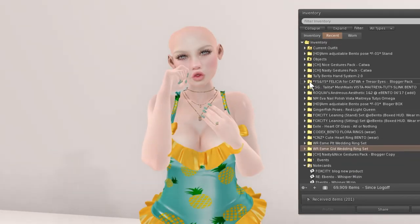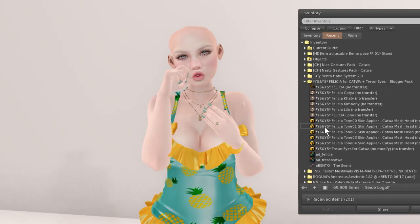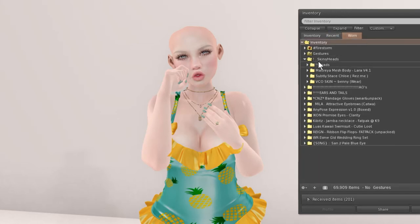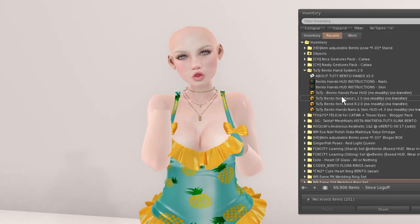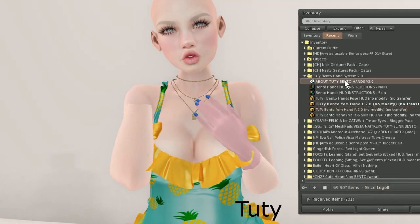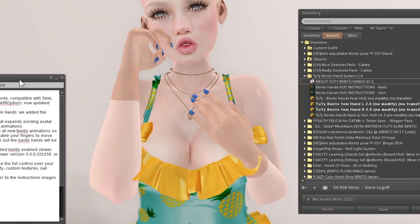I have two more I have to show you, which is the 2D hand system. You know, let me do this. It's all Cadwa. We'll do that last because I have to change everything on my skin. Let me take away my Maitreya hands. I need to take these wedding rings off. Bento hand left, bento hand right. And let's put on the hand. This is actually my first time with a 2D hand. I wonder if it works with undead.